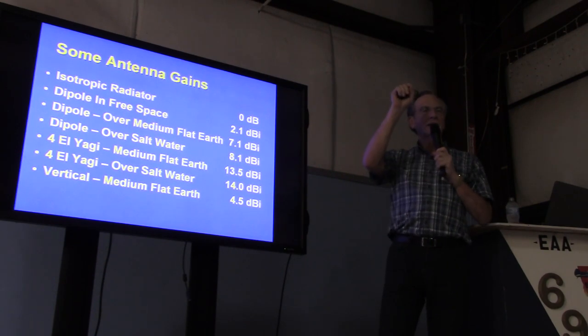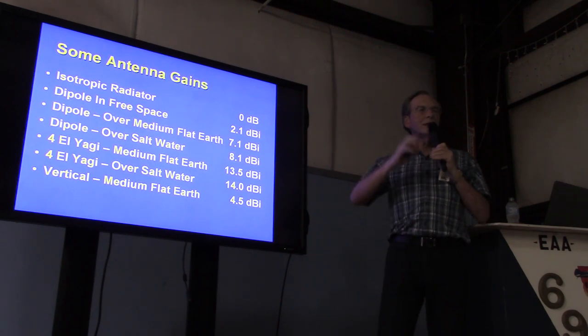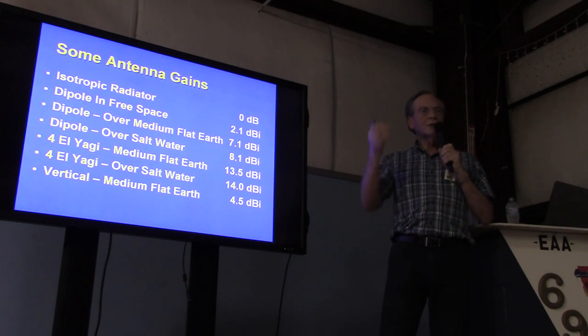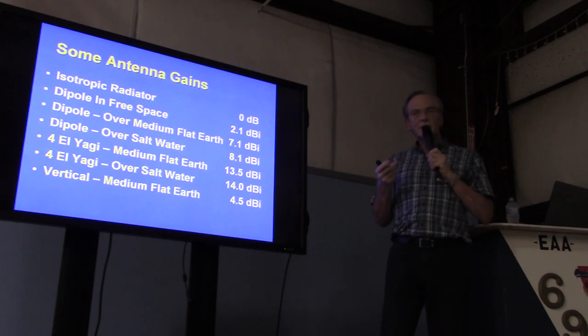now instead of radiating in every possible direction, if we're right above the ground, we're not radiating into a sphere anymore, we're radiating into a hemisphere. We've lost the other half of the sphere. So we pick up 3 dB that way. Everything that used to go down is now going up. That's a factor of 2, that's plus 3 dB.